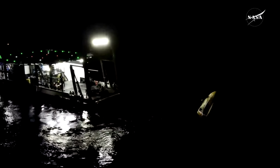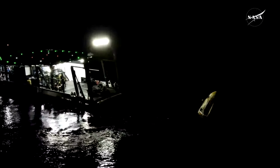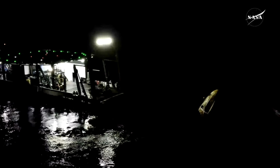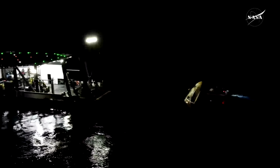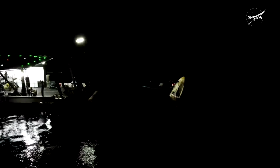We heard in the post-deorbit burn debrief that the weather was really good. We can see that here live on screen. The wave height predicted was 0.6, so really mild. We can see almost a glass-like surface there on the water, and a wind speed of only 3 knots. So overall, a beautiful evening for a Dragon to splash down.